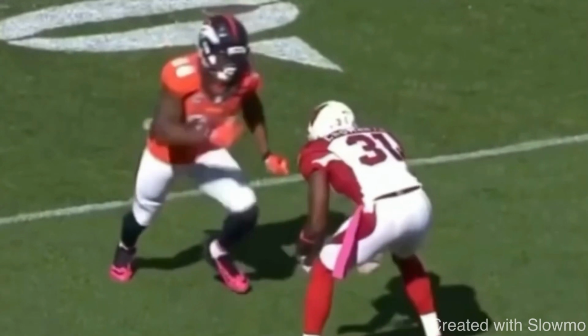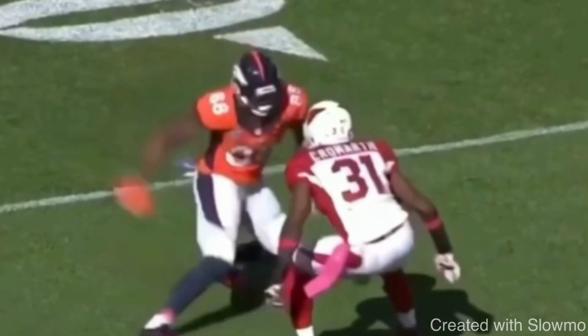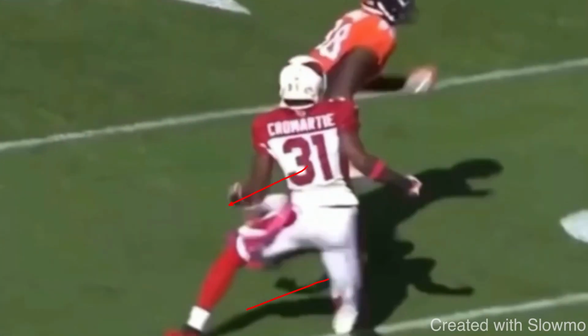You have to create some explosion. So that's what that prep step does. That prep step allows you to push and actually throw your hip, step outside the frame with some explosion and with some balance. And that balance and explosion is what can get this DB to jump outside, and that is what can get you some separation and be able to win.